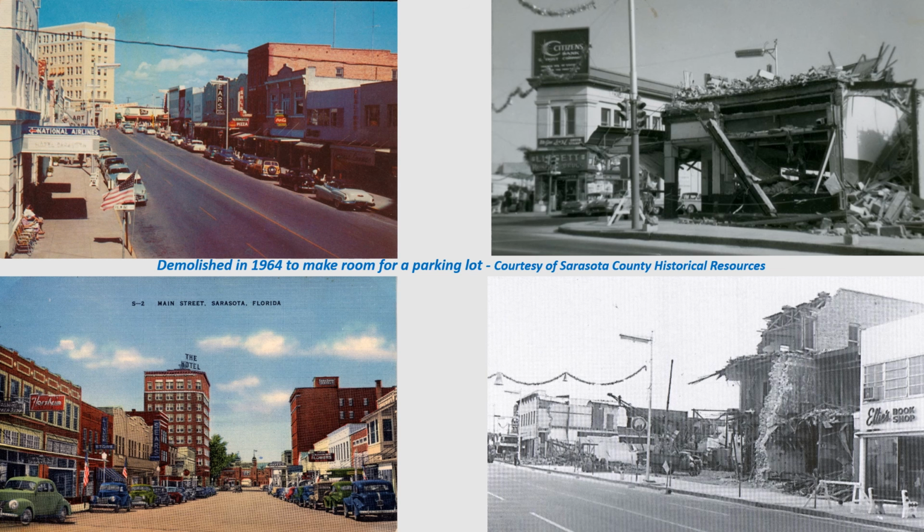Here are some views of Lower Main Street. In the 1960s, under a redevelopment plan, Sarasota destroyed the buildings on the east side of Main Street to put in additional parking. Today you can see how that turned out.